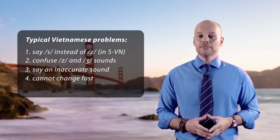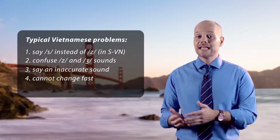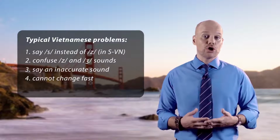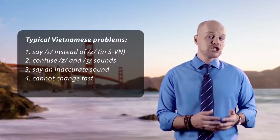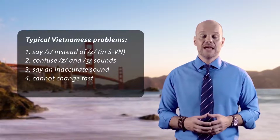The fourth problem is that most Vietnamese people cannot change between the s, the z, and the sh sounds fast enough when they have to say more of these sounds in a word or a sentence. So they will say, "This is my shirt," or "This is my shirt," instead of "This is my shirt."